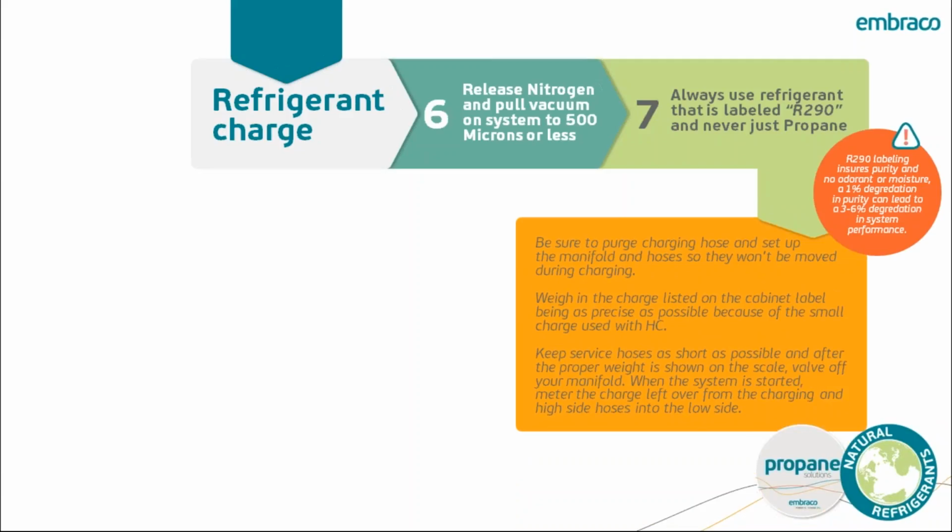Now, when we get ready to charge it, we always want to make sure that we're using refrigerant that is labeled R290 and not just propane. So the R290 labeling is going to ensure purity because the R290 refrigeration grade is 97% pure. Also, the odorant is removed and there's less moisture. And we want to get that pure R290 because a 1% degradation in purity can lead to a 3 to 6% degradation in system performance.